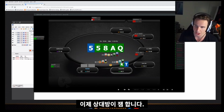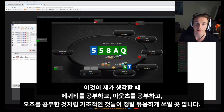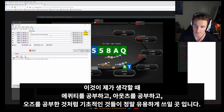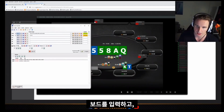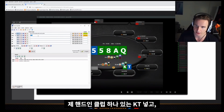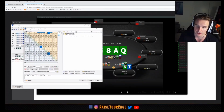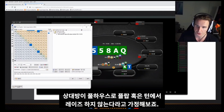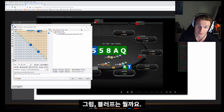So now he jams. And this is where I think practicing equities and practicing outs and odds and these basic things comes really handy. So again, I take PokerStove Equilab, I put in the board, I give myself king-10 of clubs, and then I try to give him a range, what I think is realistic. So assuming he's not raising on the flop or turn with his boats, he has 5s, he has 8s, he has ace-5 suited. And then what are these bluffs?